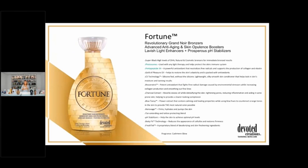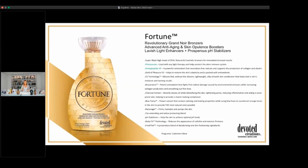It has pH stabilizers, which also makes it amazing for being spray tan friendly because it does balance the pH in your skin. It's going to have that charcoal extract. It has blue tansy, which fights against any orange tones, as you've heard in a couple of the other products. And it is just a really nice anti-aging, packed with skincare product. It smells like cashmere. I love the smell of it. So yes, that one is Fortune.